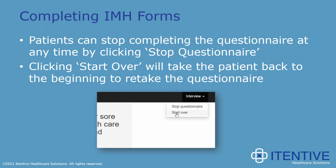So another benefit really of utilizing these IMH forms is the ability for the patient to really have control over when they complete the forms. So, like I mentioned, they have the ability to complete all questionnaires at one time or come back. They also have the ability to leave a questionnaire at any time. So if they're in the middle of working on it and they have to step away, they can select that stop questionnaire option. It's going to exit out of the form, but it is going to keep their progress. So if they do have the ability, hopefully they go back in later and complete that form, they can just pick up where they left off.